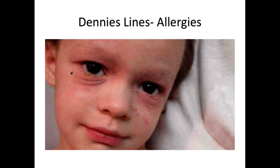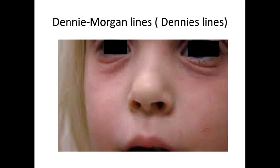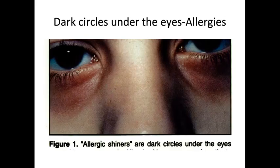When you have decreased blood flow, you have decreased oxygen. When you have hypoxia to muscles, especially the Mueller's muscle, this is the type of appearance that can show up. They're typically referred to as, again, Dennie-Morgan lines or just Dennie's lines, okay? Here, again, associated with allergies, these are the shiners, those dark circles underneath the eyes, typically associated with food allergies. Along those same lines, I like to look at the pupils and see if they're dilated. We know that dilated pupils are usually associated with dairy allergies. It can be others, but I'm just saying most commonly dairy.